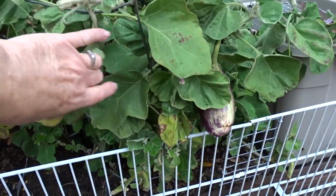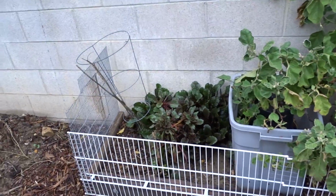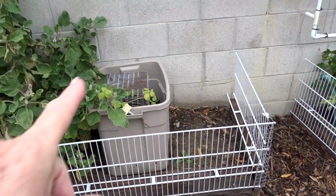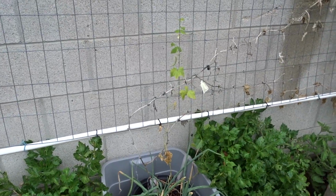And we've had eggplant from here all fall and all winter. And then, of course, there's some Swiss chard down there that came up on its own. So I'm going to change things around. There's some beans trying to grow in there. Celery is still growing, and this is an old, whoa.